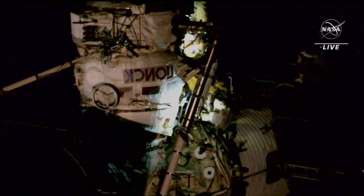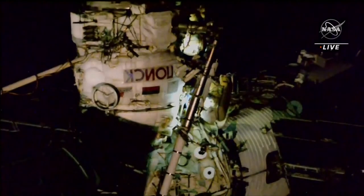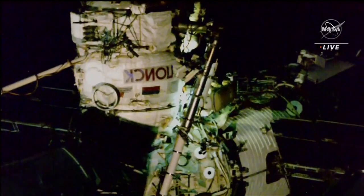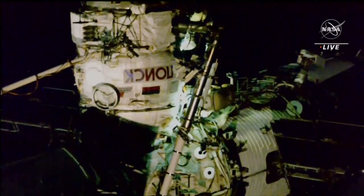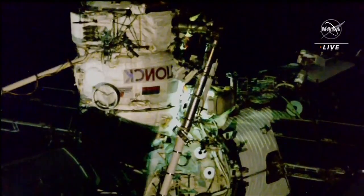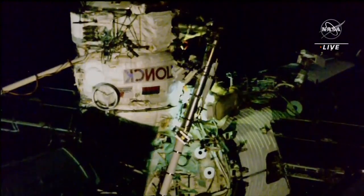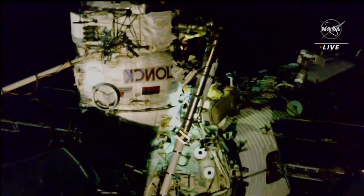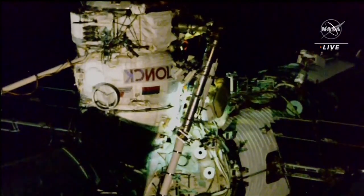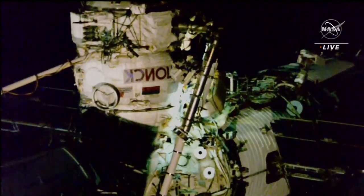Echo has been activated on EV2. Echo is also activated. LED is on. Copy. Same for me, Heka and Erica are activated. Okay, the KPU and the log bag are tethered. We are ready to translate towards MRM-1.